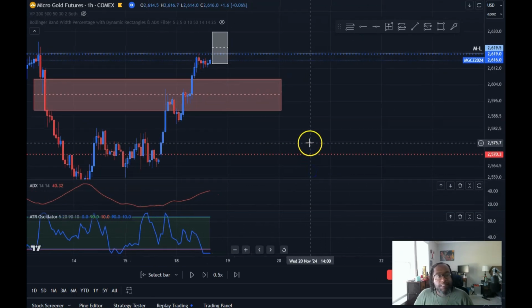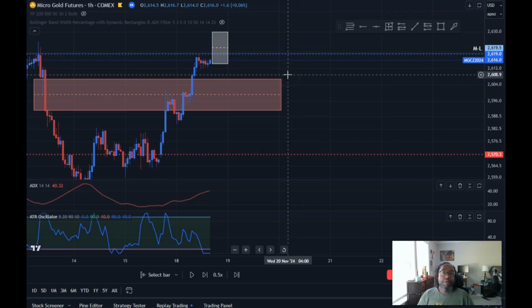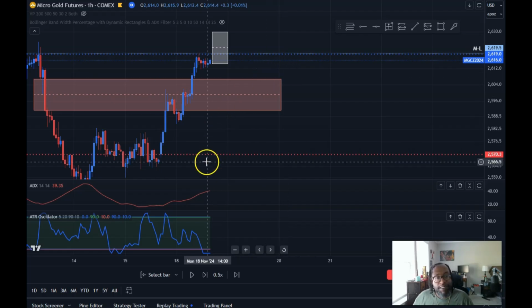So this is how I look for trades. What I'm looking at is the Asian range, and I want the Asian range to play out as a DVA, a developing value area, and that gives me an idea of what London wants to do for me to be able to get in and take advantage of price action.